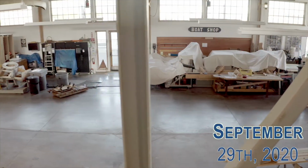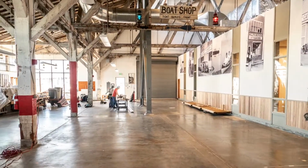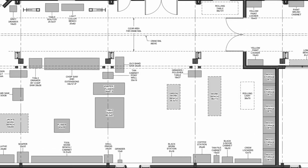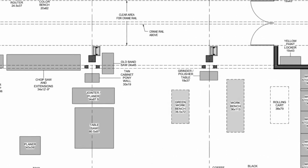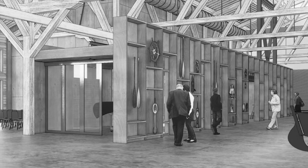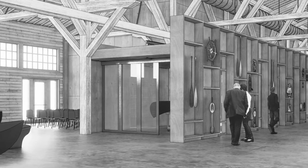Today is the beginning of a project where we are renovating our boat shop. Imagine your garage getting a makeover, and that's essentially what's going to be happening here. There'll be new tools, big tools, little tools, tools in between, but the space is just going to be welcoming to the public. The public will be able to watch our volunteers build the boats. They'll be able to interact with them. Our new boat shop could not have started without the incredible help of our staff, board, and volunteers.